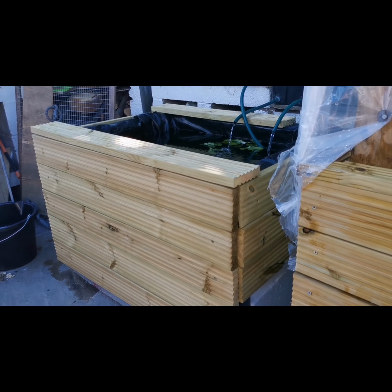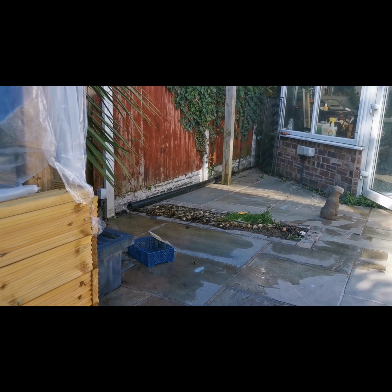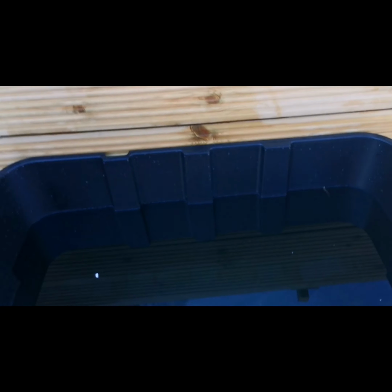So the fish in here, as I say, it is small. The bigger pond is going there. I'm going to start building that tomorrow. I was meant to do it the other day, but it rained for days straight. So I've got all the wood, I've got the liner, I've got everything to build. It'll take me a day or two to build it. So these, by the end of the week, hopefully will be ready to go into there.